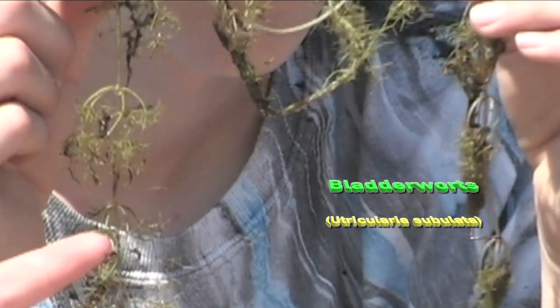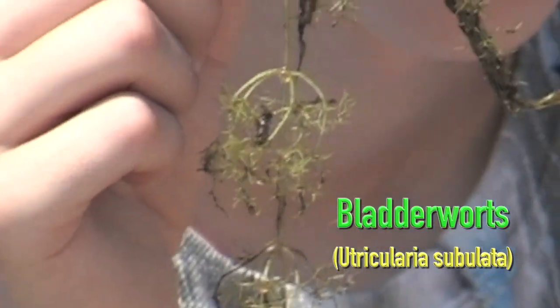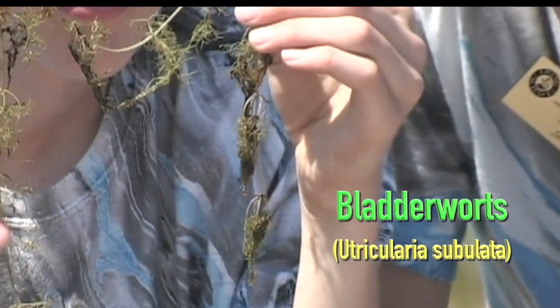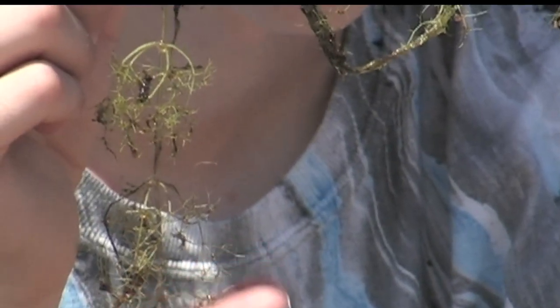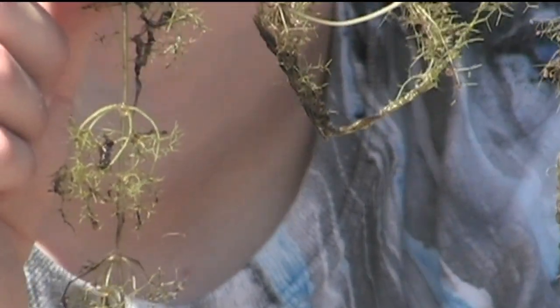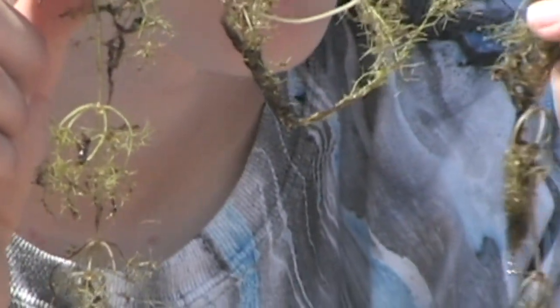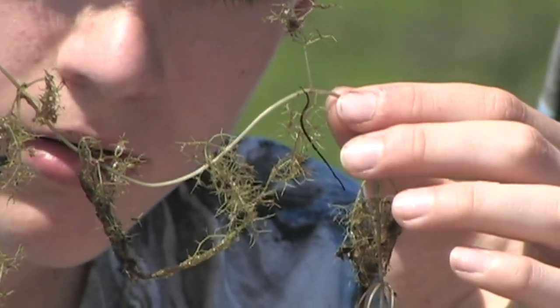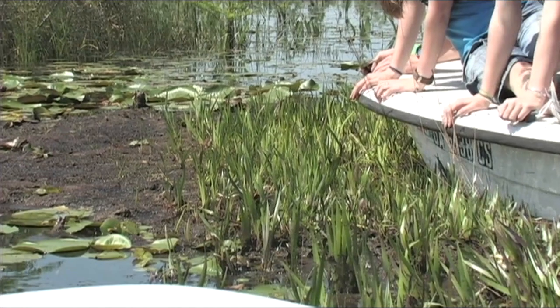What is it? It's bladderwort. Oh, it's another carnivorous plant. In fact, it's the smallest carnivorous plant on the planet. Yes, it's really cool. It has these really small bladders, and when the plant is submerged, it creates a vacuum inside those bladders, and then if a microscopic organism gets close to the sensor hairs, it'll suck it in like a split second. It's so cool.